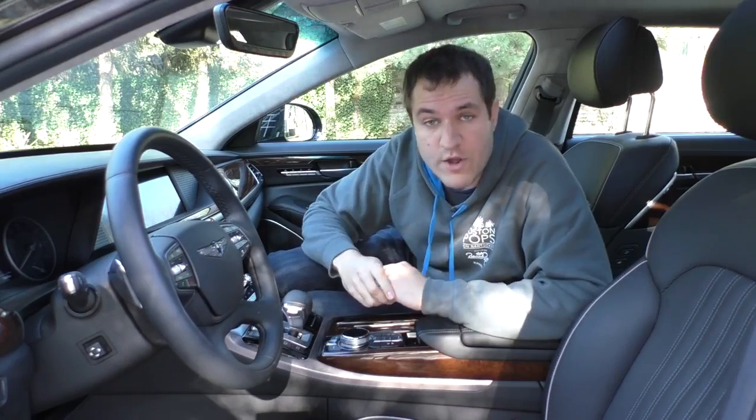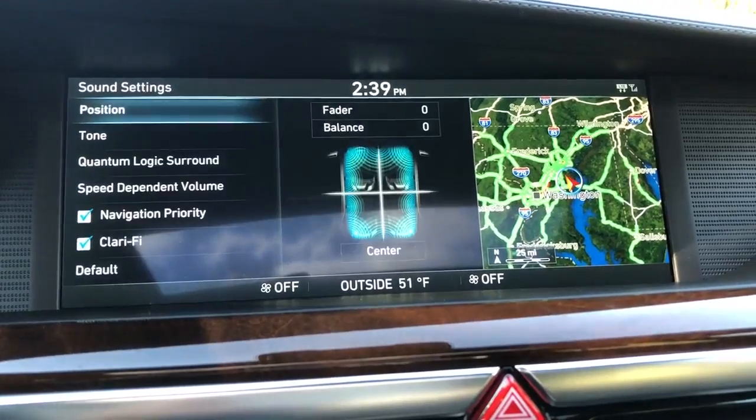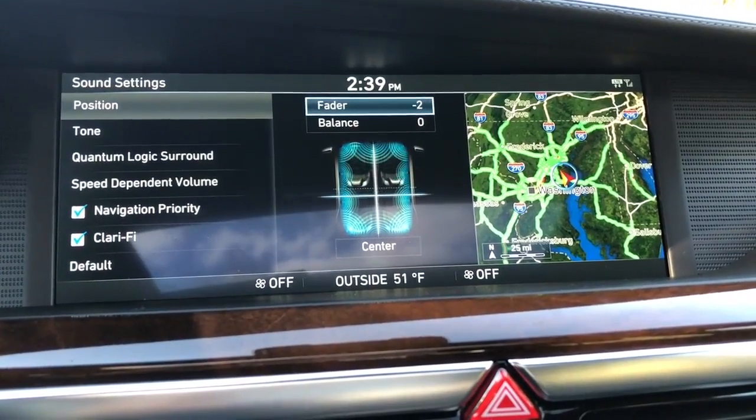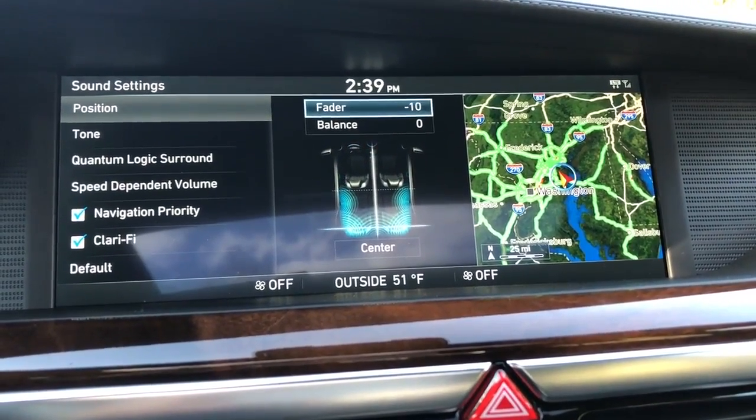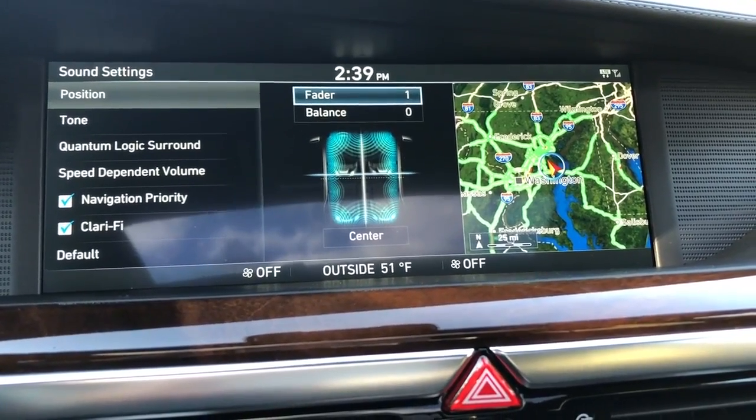Next up, moving on to the audio settings. Like in a lot of cars, you can adjust where you want the sound, back, front, whatever, but check out that cool graphic when you move it around. It's like the part of the car that you're giving the sound is lighting up in order to receive it. A lot of cars have this feature, but that graphic looks a lot cooler than the graphic in other cars with it.